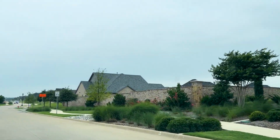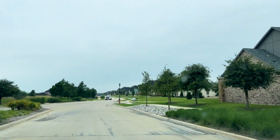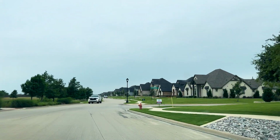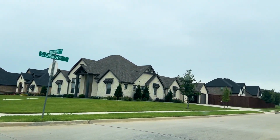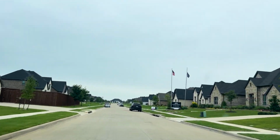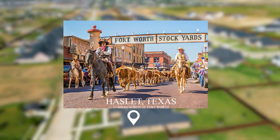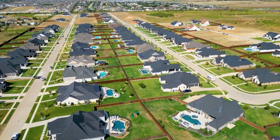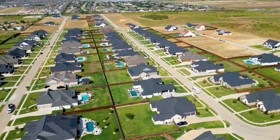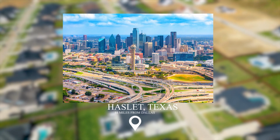Look at these beautiful custom homes, and you can see they're mostly one-story homes. Now, let me tell you a little bit about what you're going to do if you decide to live your life in this community. One of the things you're going to do is hop on the highway and head over to Fort Worth. Haslet is about 17 miles north of Fort Worth. And of course, you're not going to live in the DFW Metroplex and not go to Dallas. Dallas is about 44 miles from Haslet.